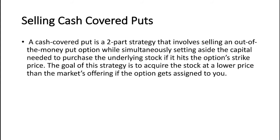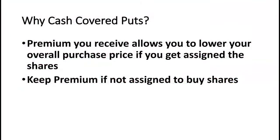A cash covered put is a two-part strategy that involves selling an out-of-the-money put option while simultaneously setting aside the capital needed to purchase the underlying stock if it hits the option's strike price. The goal of this strategy is to acquire the stock at a lower price than the market's offering if the option gets assigned to you. So when and why would you use a cash covered put?